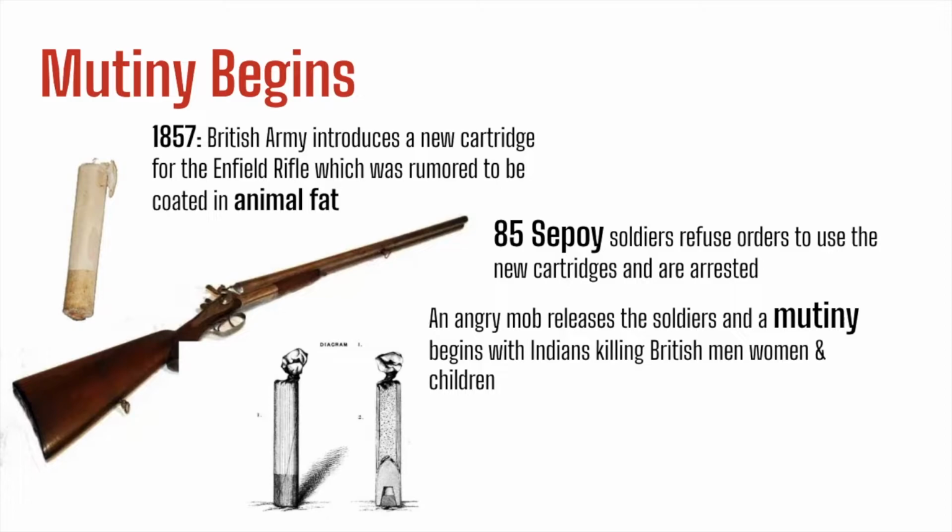The rumor spreads very quickly amongst the Sepoy, again, those are the Indian soldiers, that these cartridges are coated in animal fat, and that fat comes from pigs and from cows. So right there, you have a big problem. If you are a Hindu soldier, you're not going to touch this because it is coated in the fat from a cow. If you're a Muslim soldier, you're not going to touch it because it might contain fat from a pig. So right there, they're violating your religious beliefs and forcing you to do something that violates what you believe in.